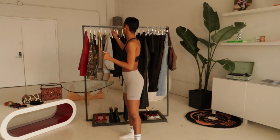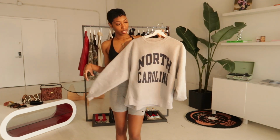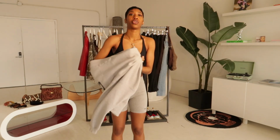So we're going to start off with the base outfit for this first fit. I am going to add on a sweatshirt, and I'm going to be taking this one right here. This is my North Carolina crew neck that I thrifted. And for those of you who don't know, I am from North Carolina. So yeah, just repping my home state.